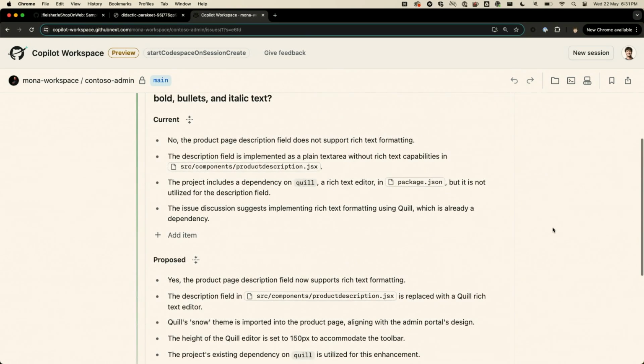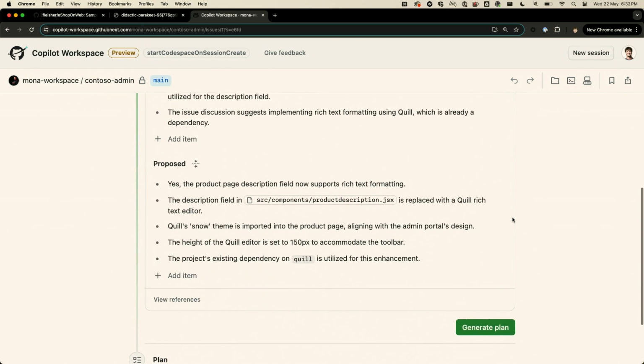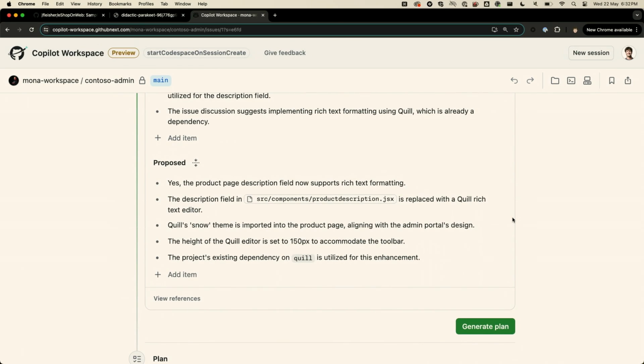What it's done is it's used the information in that issue, that whole description of what's going on in that issue, along with its knowledge of the entire code base. And yes, this is demo code, but you can imagine in an enterprise, there might be thousands of files, millions of lines of code. So it's identified what needs to change. It's given us the current state of what's happening, and then it's given us a proposal of what needs to change approximately across that code base to meet this goal.